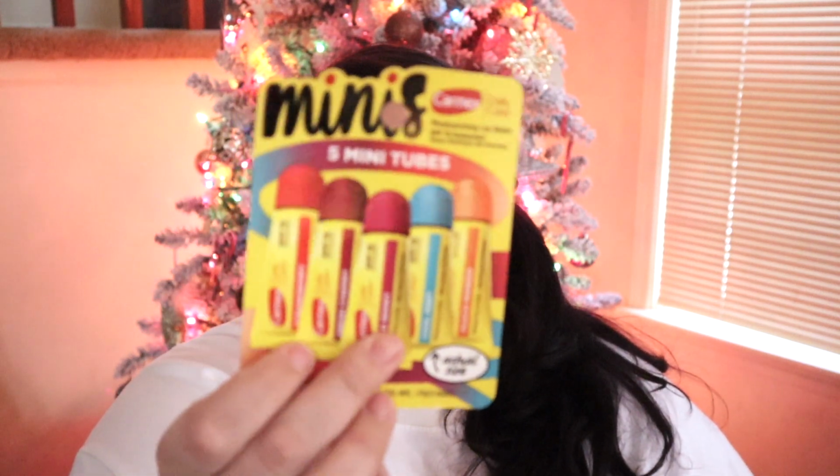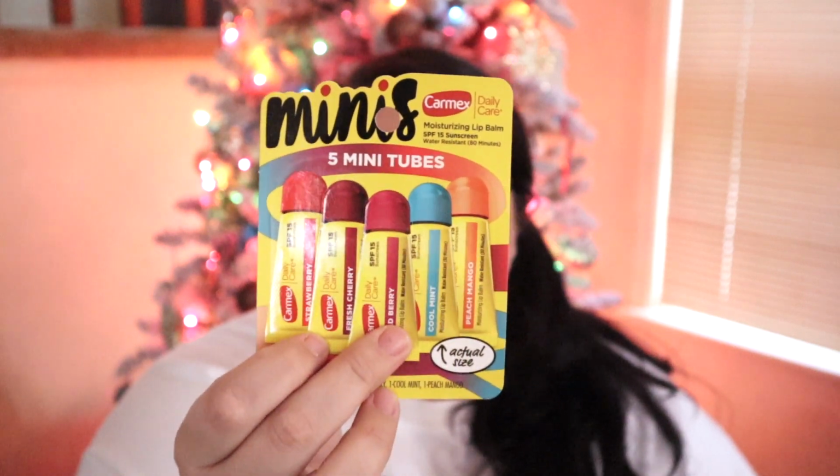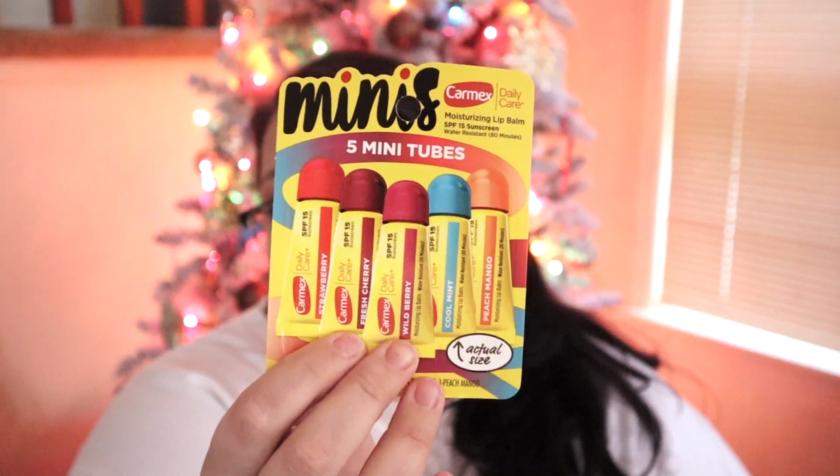Then I just got a couple more things, maybe 3 more things. And the next thing I got is the Carmex Minis, the lip balm. I think lip balm is perfect in any stocking, men or women, although I probably wouldn't put this one in a men's just because, ooh, the cool mint one, I bet you that's good. But I got this at Walgreens. I have a few of these, and this was a really good deal.